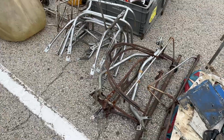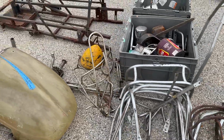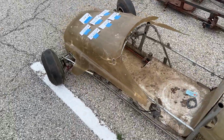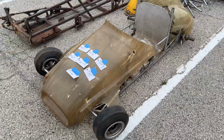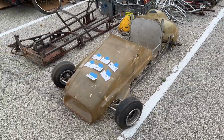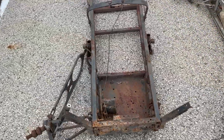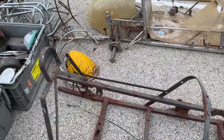Pretty cool piece. Now this is a pretty cool collection of quarter midget race car parts. You can see a chassis and a body and a lot of suspension pieces and crash bars and different things for different eras of quarter midget race cars. And I really took an interest in this because we've got a little Lafayette quarter midget car back at the house that just kind of got me inspired to learn more about these things.